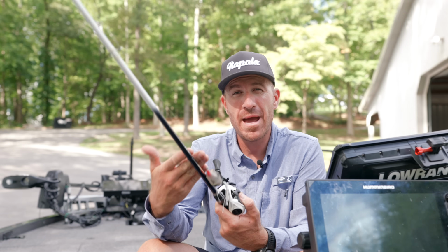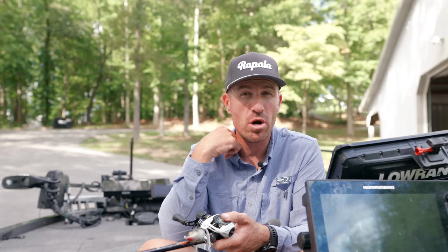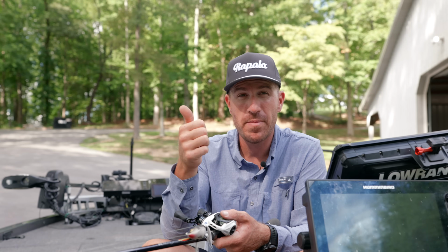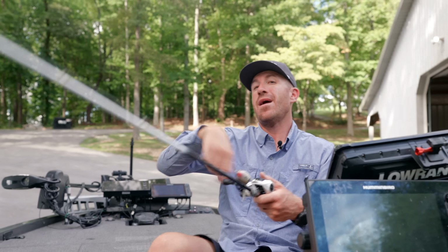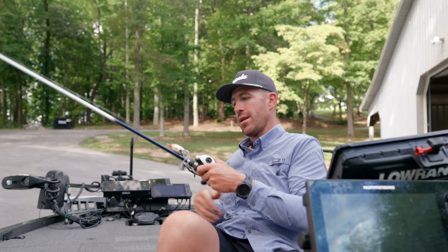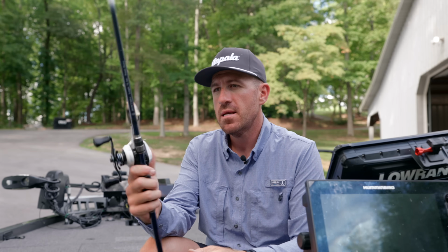The 7'6" is what I throw when I'm throwing a mat frog or fishing in open water, or in big lily pad areas or matted vegetation, because you need to have that leverage. When one blows up way out there, being able to rotate your whole body is important. So that is the 1-2 punch.